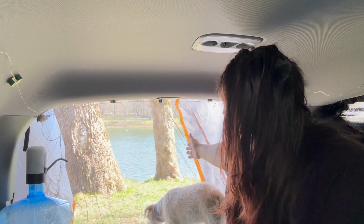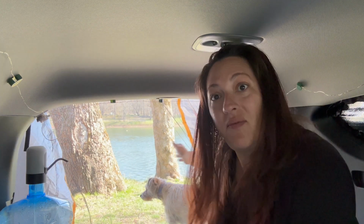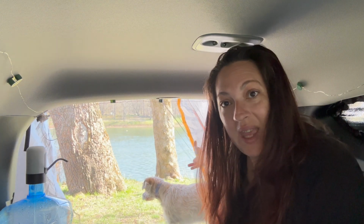All right, so what do I really think it's like to solo boondock car camp? I think it's freaking amazing. I mean, look at this. You know, I have the HeyTrip tailgate car tent set up so I can leave my back hatch open, have a nice breeze coming through, take a nap, as long as you have the supplies that you need.